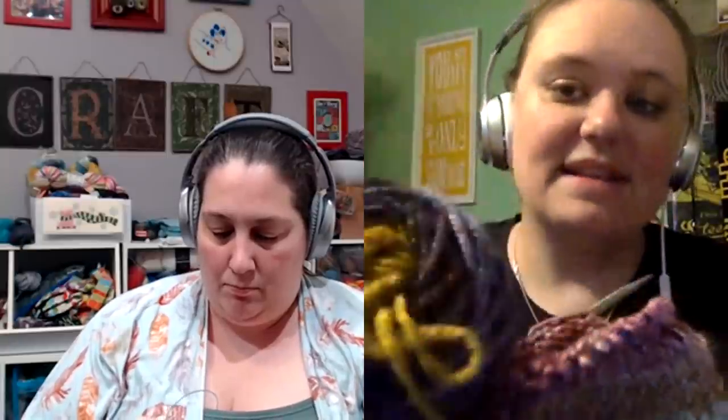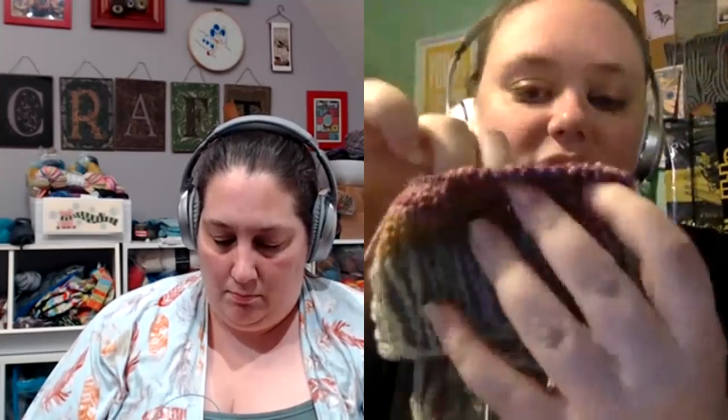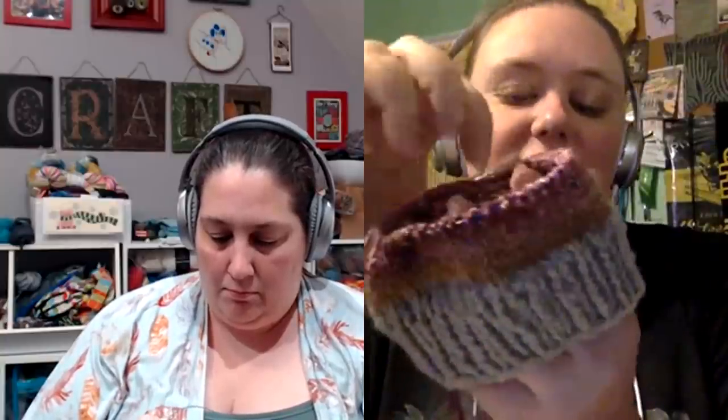So it's leftover Cormo, just a smidge for the ribbing. And then some hand-spun, some Hello Yarn patchwork kit that's left over. So it's like a yellow, some purples, some pinks. So it will be a wee little baby hat. I'll work like 5 inches and then do crown decreases over 8 stitches. Are these leftovers from your slip stitch cowls?